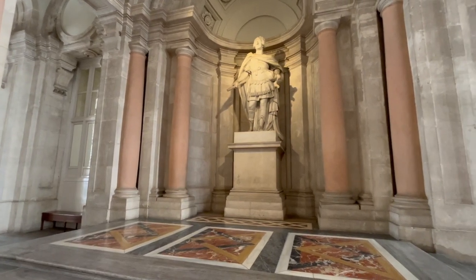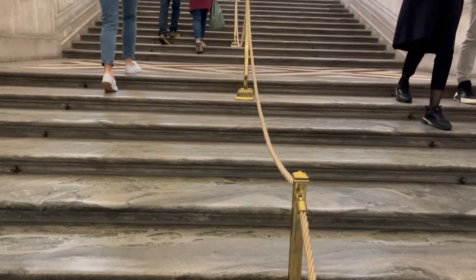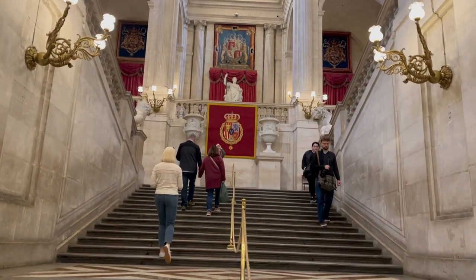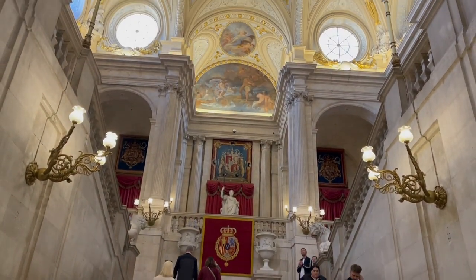Alright, we're about to go inside. Once you're within the palace, you're actually only allowed to record the first few rooms that you visit. So just imagine every other room being just as beautiful as this one area.